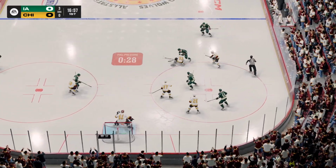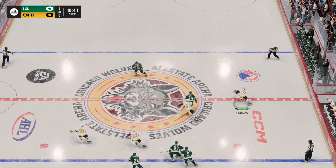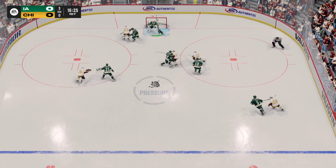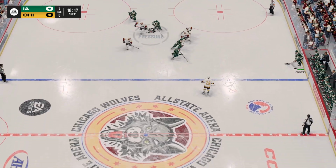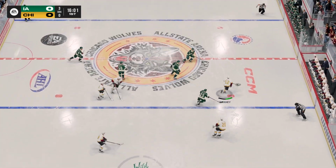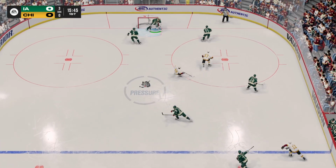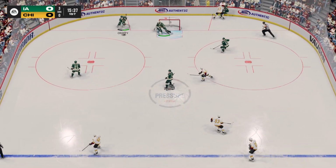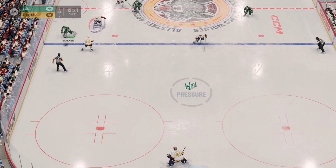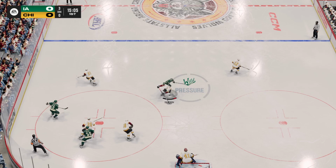Walker's won the draw, and they're on the attack. Oh, much respect as he blocks that one. And that's a smart heads-up play by Walker. Iowa's going on the attack as they gain the zone. Sends it into the offensive zone. Moves it to Raska. Look at this down the right wing. They're on the attack. Can't hang on after that hit.